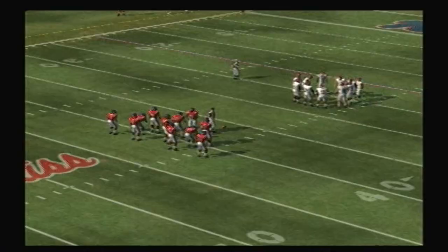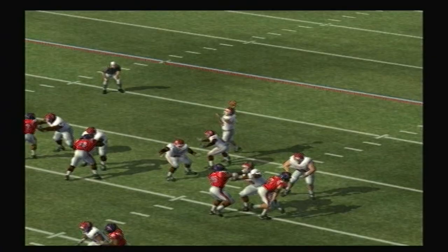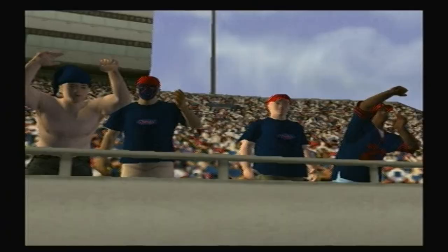Second and 10. This is the fifth play of this drive. Number 18 is back in the gun. Throws this one out to the left. The ball is tipped. The defense needed that one. How about the move here by this cornerback? Great play that time, getting a hand on the football.